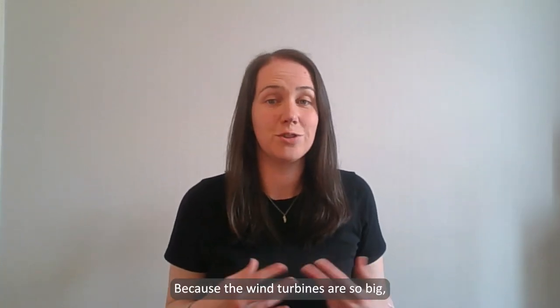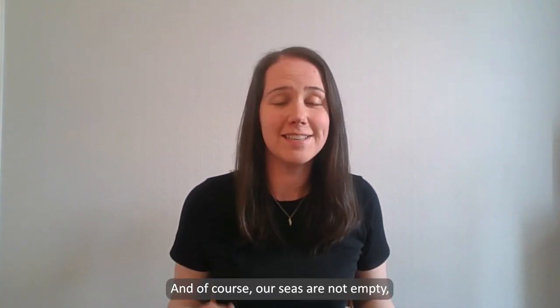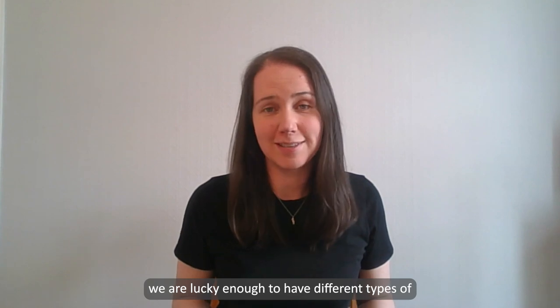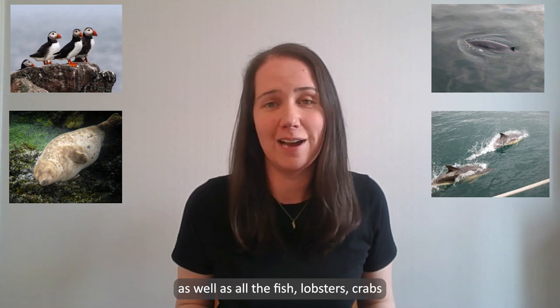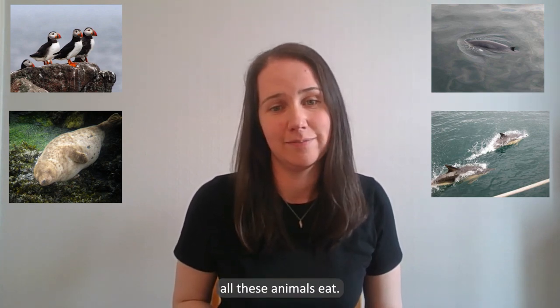Because the wind turbines are so big, they take up a lot of space when they are built in our seas. And of course, our seas are not empty, they are home to all sorts of wildlife. Here in the UK, we're lucky enough to have different types of seabirds, seal, whale, dolphin, as well as all the fish, lobsters, crabs, and jellyfish, and everything else that all these animals eat.